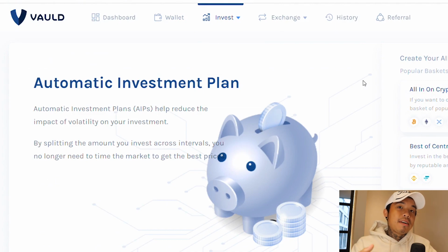This is automatic investment plan, meaning it's like a fund for crypto where you can put your money in it and you don't have to worry about a single thing. Also, you can see the percentages of increase right here, and this is where they hold the best of the centralized tokens. It is basically an S&P 500 where you got the 500 top companies in it, so the chances of it going down within the long term, especially if you dollar cost average the way in, is very unlikely.